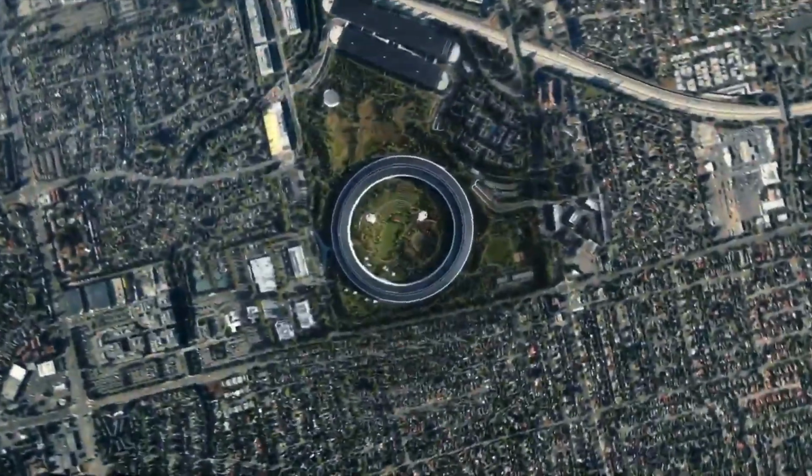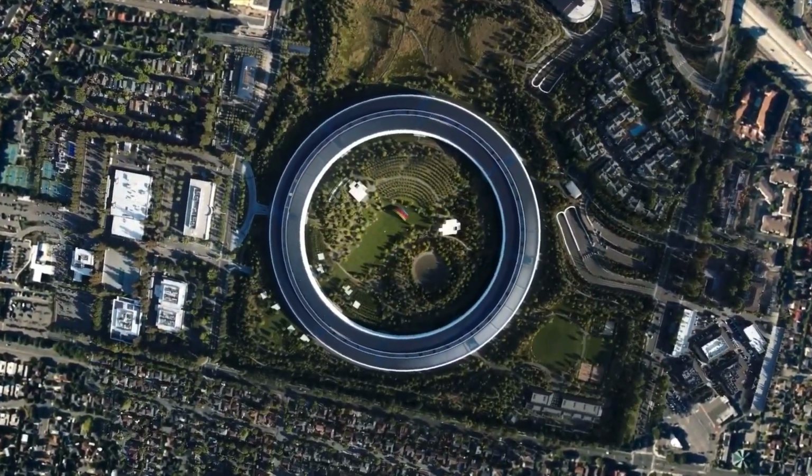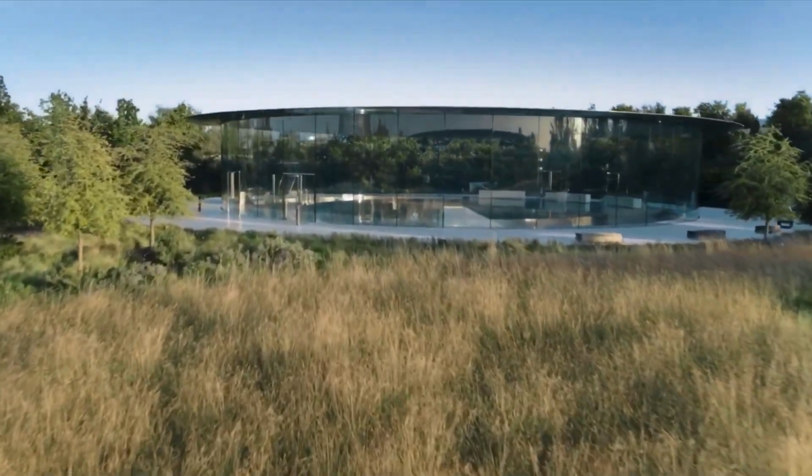WWDC is Apple's worldwide developer conference, and it just happened, and it was huge. I'm Matt Schuyler, and I'm going to tell you all about what Apple just released. Let's get started. So, beginning as always with a flashy intro like usual, this time entering into Steve Jobs Theater.